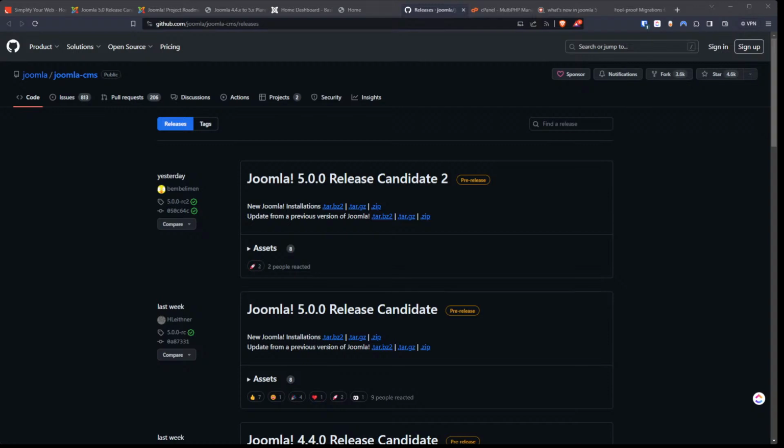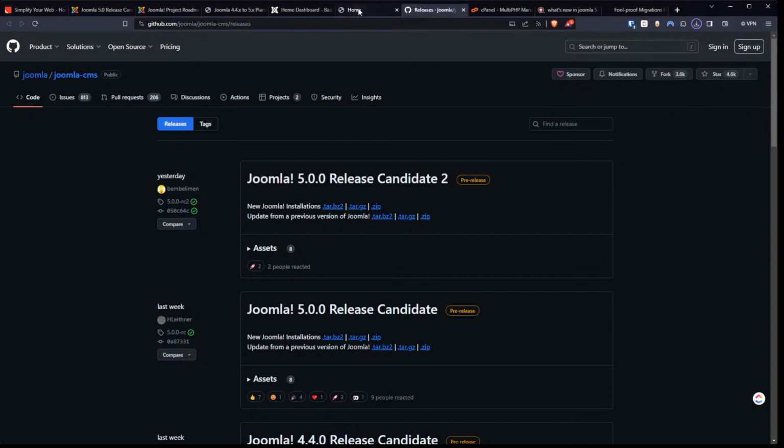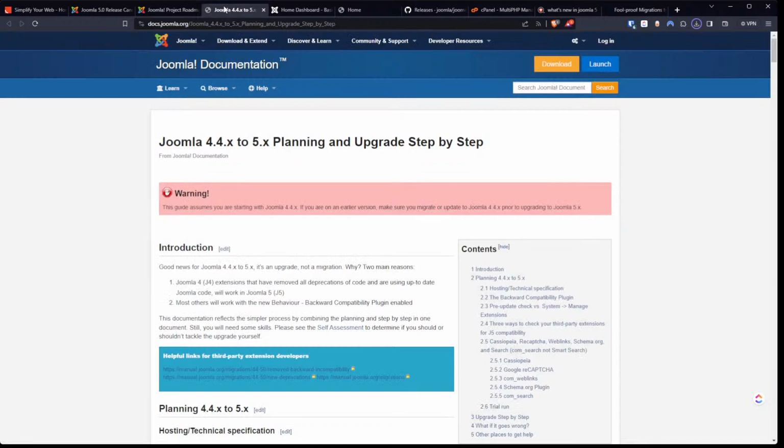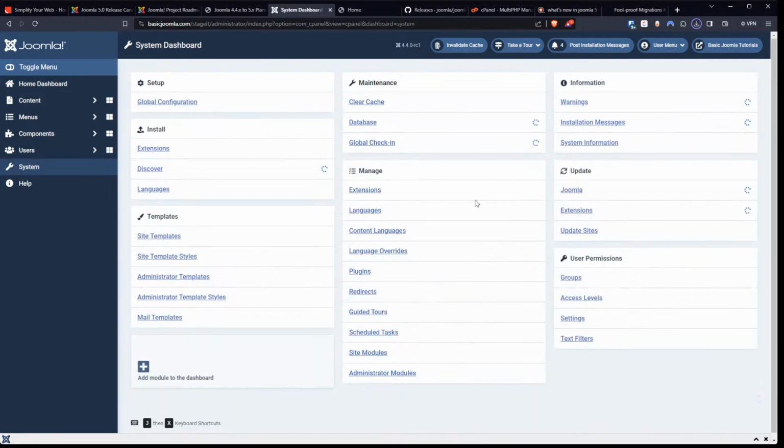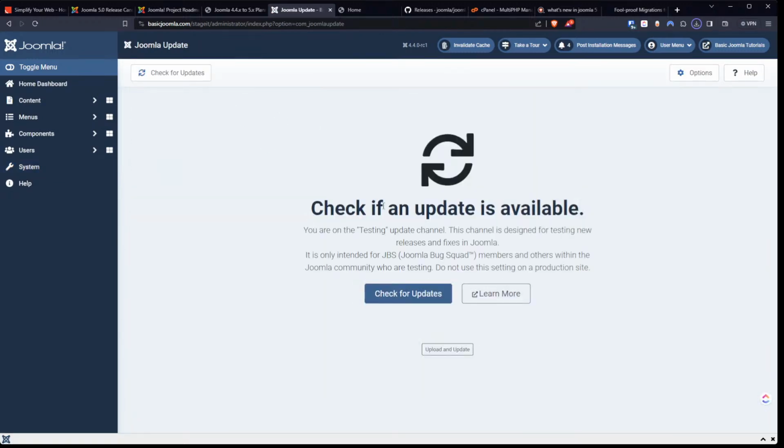And let's just put it up here. All right, at the top of my delete. Great. And now we go back into our Joomla site, and I'm going to go to Joomla Update, under System. I guess I could have clicked there. Yes, it's the same. And now I'm going to go to upload and update, correct?